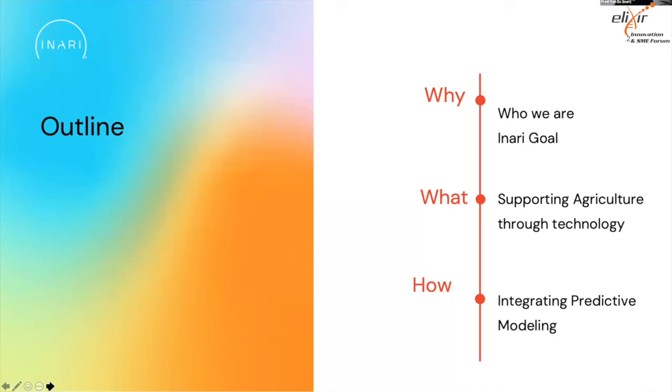So this is a little bit the outline. Who we are, what Inari needs to do, and then what kind of technology we want to use for that, and then how we do it, which is basically applying some of the predictive modeling to some of our problems.